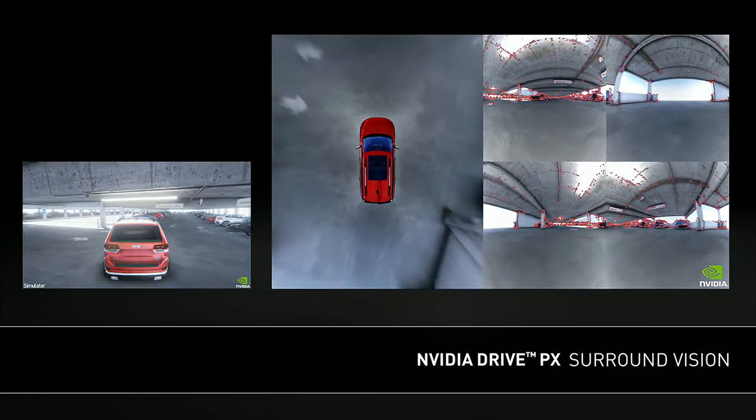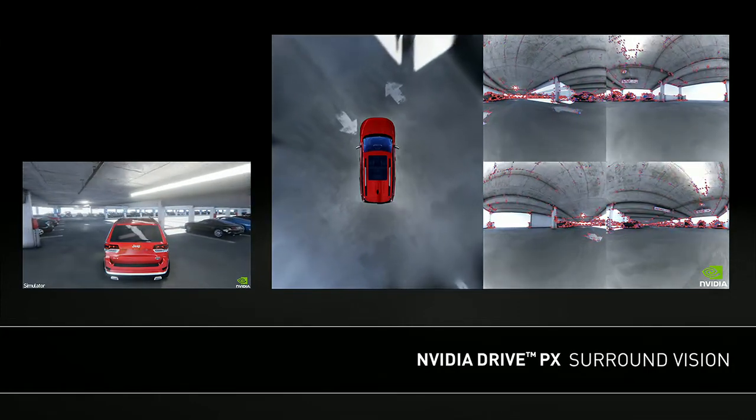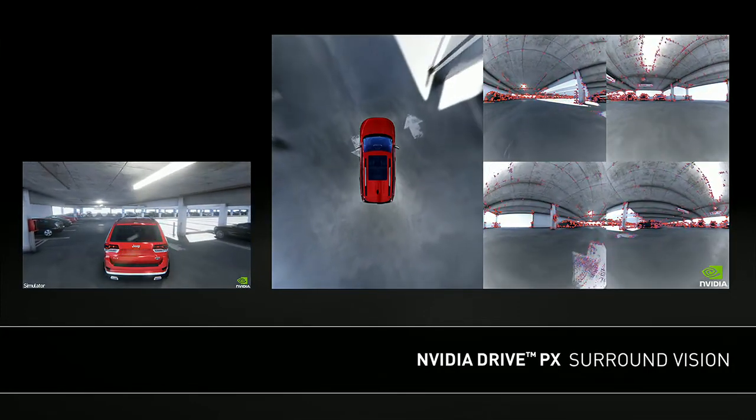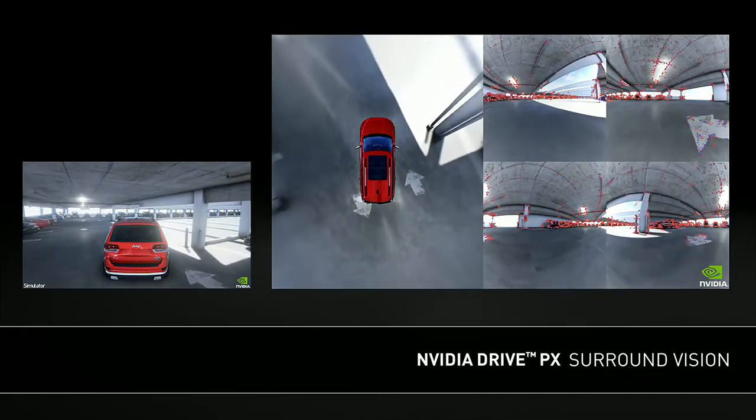Some reasoning is done on those images. 3D points are generated so we understand the structure of the environment around the car, and then we can determine where to go and where not to go based on that 3D structure.